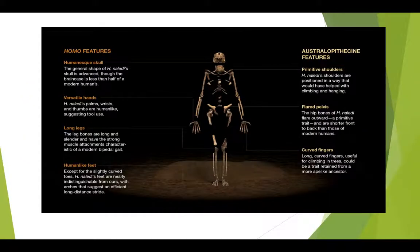So when we look at Homo naledi, we find some features that are distinctly Homo. There's a humanesque skull. Even though the brain case is less than half of modern humans, the shape of the skull is very modern. They've got versatile hands. Their palms, wrists, and thumbs are very human-like, suggesting tool use. They've got long leg bones that are very slender and have the strong muscle attachments that show effective bipedality. They've got slightly curved toes, but aside from that, their feet are nearly indistinguishable from ours. They've got foot arches, which suggest efficient long-distance stride.